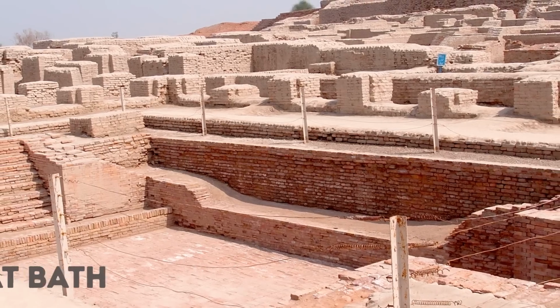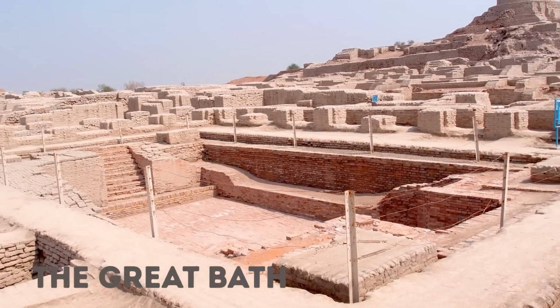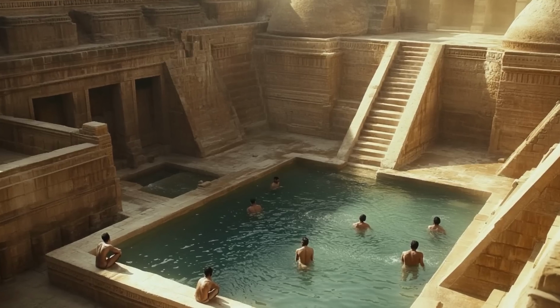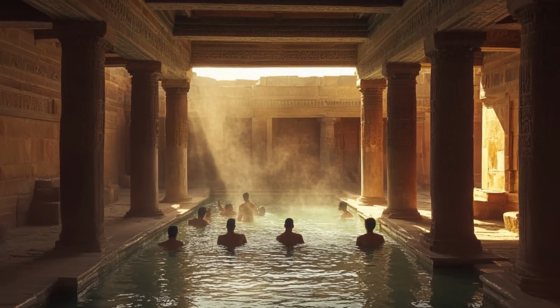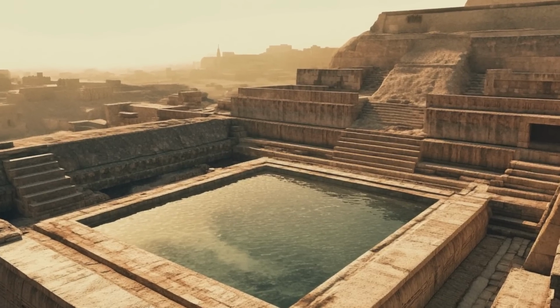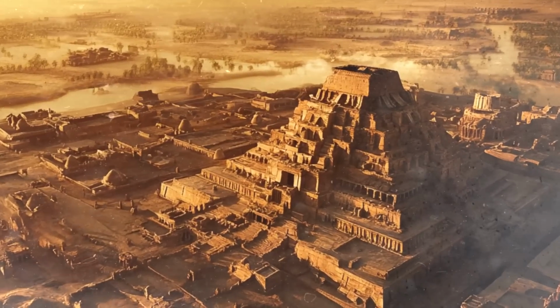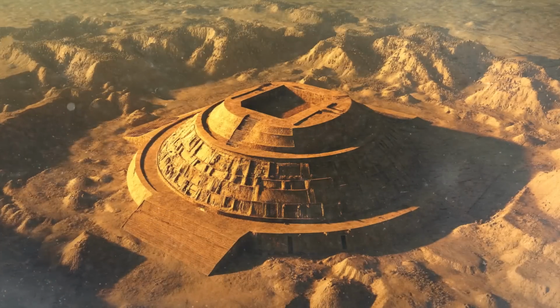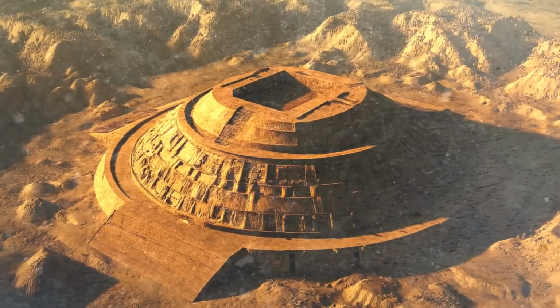So they created the Great Bath, one of the most famous structures in the city. It's a large, watertight pool built with baked bricks, perched on a mound of earth, being almost a religious place, the closest thing they had to a temple. Meanwhile, the city itself was built on a series of mounds. They grew taller over the centuries as people added new houses and structures.